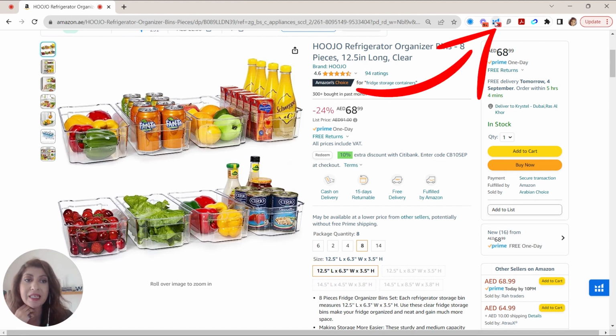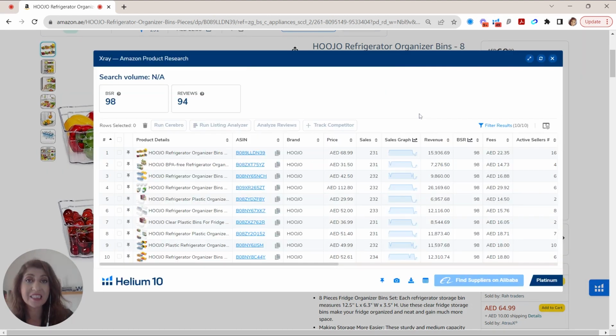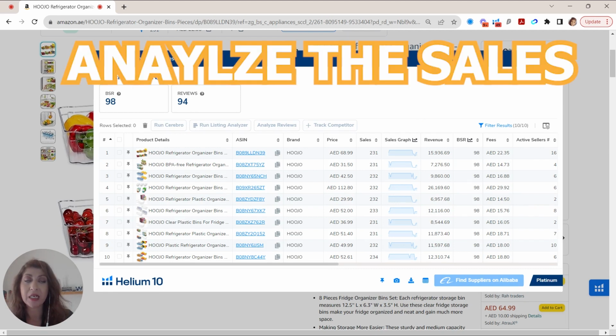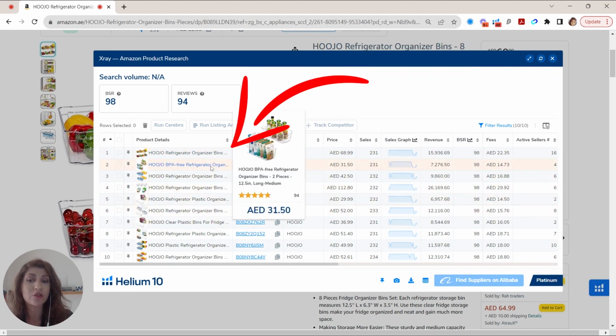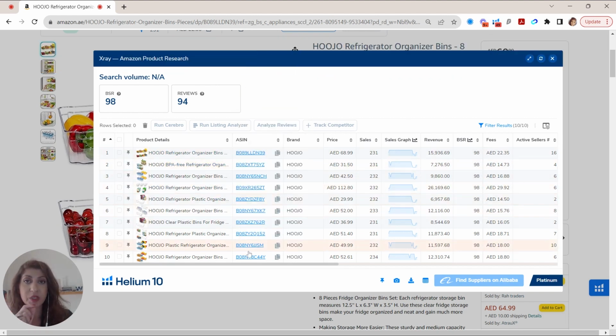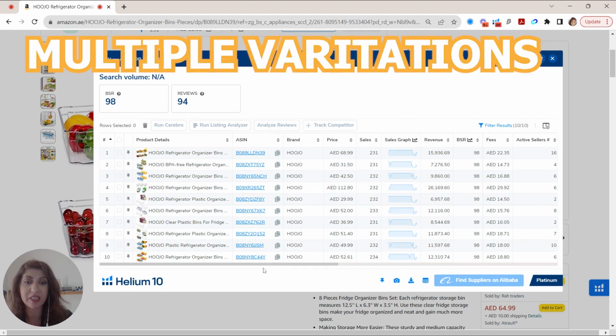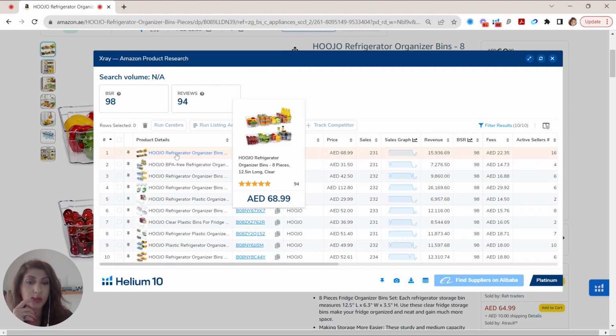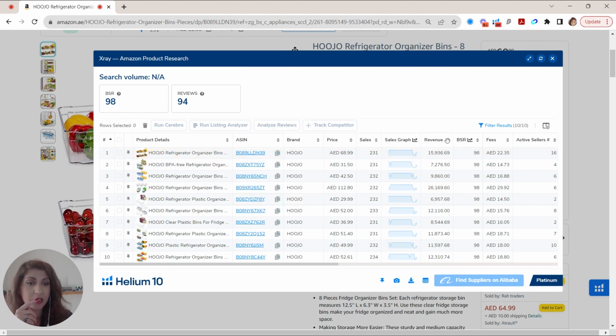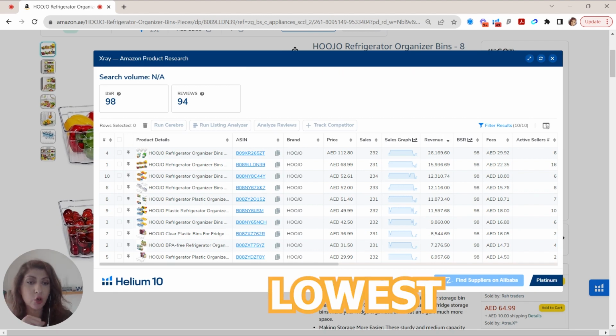So let's click on the Helium 10 extension right here. And what we're going to be using is the X-ray. What X-ray does is basically tries to analyze the sales over the past 30 days of that particular product. And as you can see, we're looking at all of the different variations because the seller here is selling multiple variations. Let's click on revenue so that we can get the highest selling to the lowest.